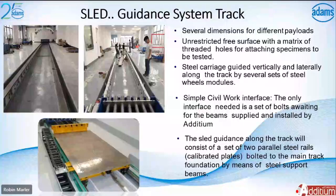Unfortunately, I am unable to move my mouse because the presentation is done from elsewhere because of technical issues. Okay, it's a very simple mechanism where you have to align the main rails.